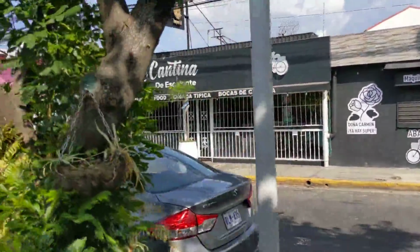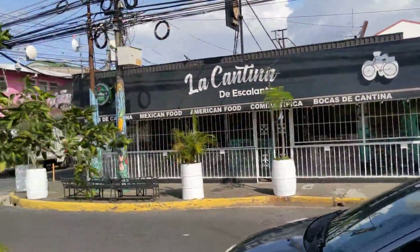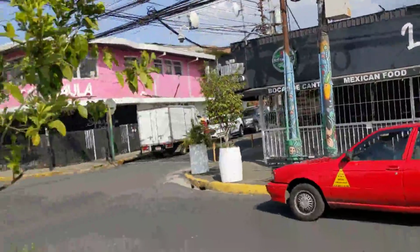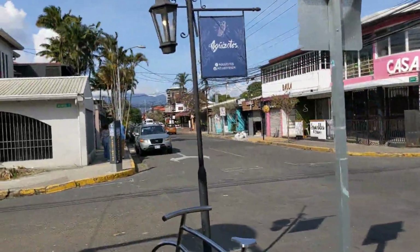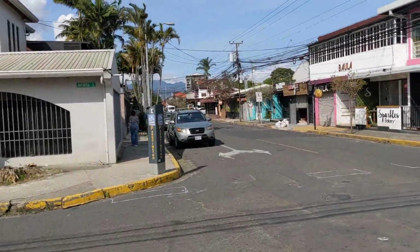There on the other side, La Cantina de Escalante. I'd be curious to know whether that is a wretched scum or wretched hive of scum and villainy. Oh, we're continuing to walk through Escalante. You know, it's more of what we've seen before. There's little restaurants and dining and stuff.